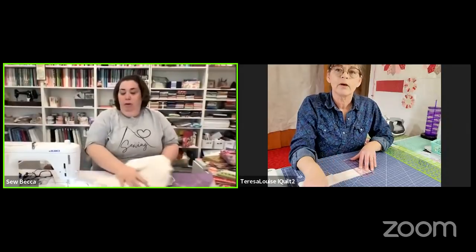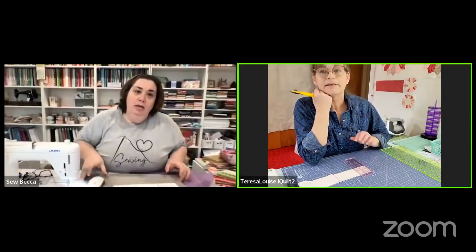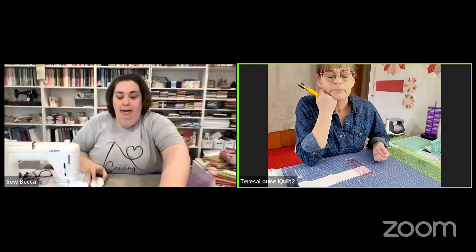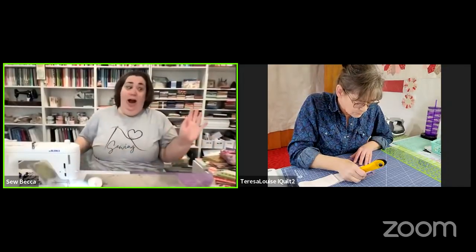So I'm going to pull out my fabric. Did you starch all of your fabric before you started cutting? Yes, I did. Maybe I'll do that. I don't know why I'm touching heat today, because heat is not my friend, but we're going to try.